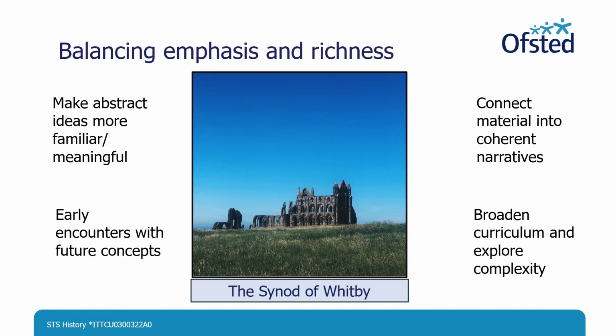Not only does it make abstract ideas more familiar or meaningful, as we've just discussed, it also helps to connect material into coherent narratives. It shows the connection between things. It shows how developments happened. It also gives pupils an opportunity for early encounters with future concepts. Any schools that teach the Norman Conquest for GCSE, for example, might be thankful later for pupils having come across even just once lightly the term synod when they have studied history in the past. And finally, often this context, the richness, the story is one of our best ways of ensuring that we can broaden the curriculum and explore complexity and diversity. So this context, this hinterland is really, really important.